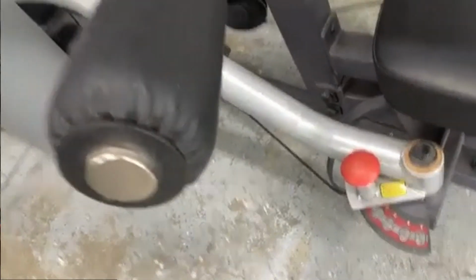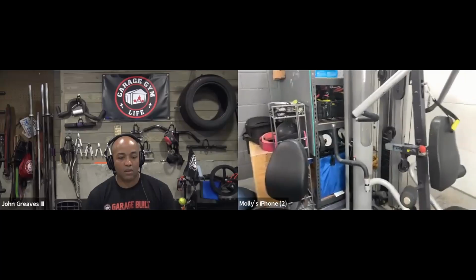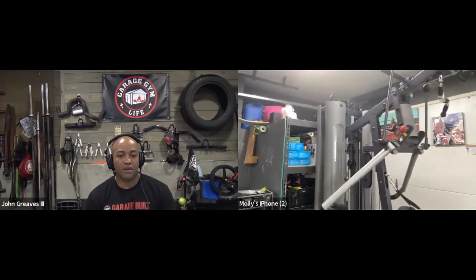Gotcha. These come in and you can do pretty great rear delt stuff, things like that. Yeah, exactly. Well, that's pretty awesome. And you got that used?